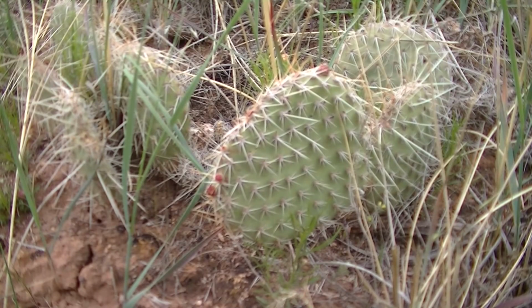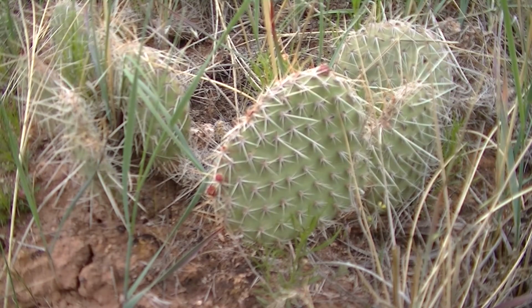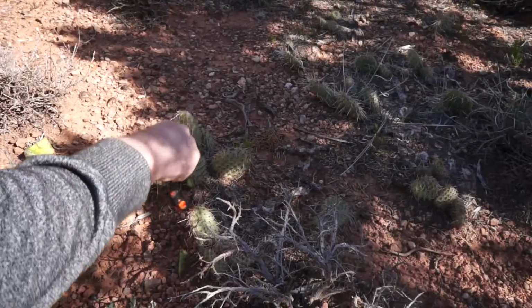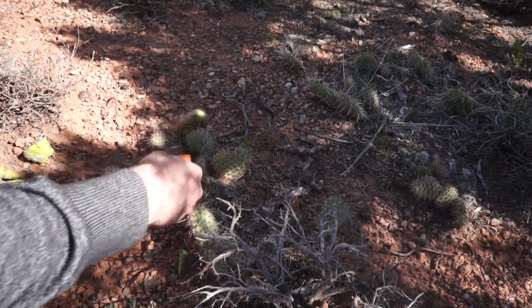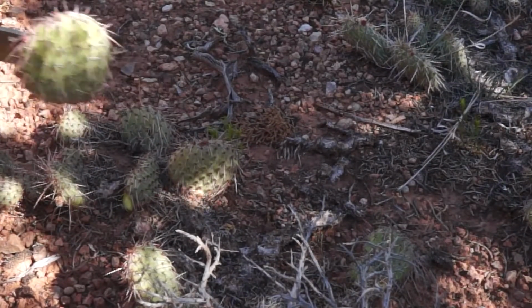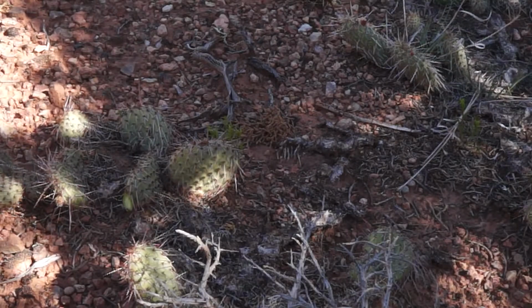As bad as these are, there exists another type of needle which is just as bad, perhaps even worse. The cactus is covered in tiny hair-like needles called glaucids. These things break off on contact with your body and become embedded in your skin. If you're unfortunate enough to eat them, your throat will itch for days.